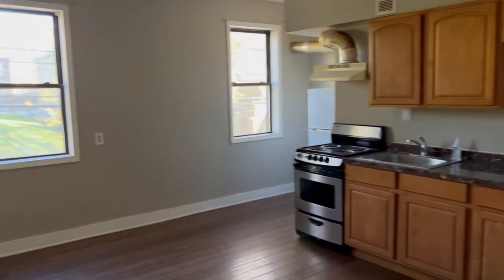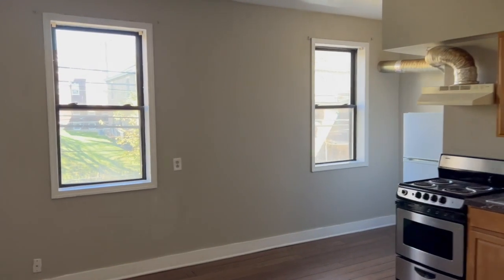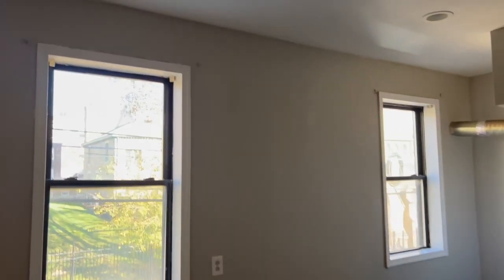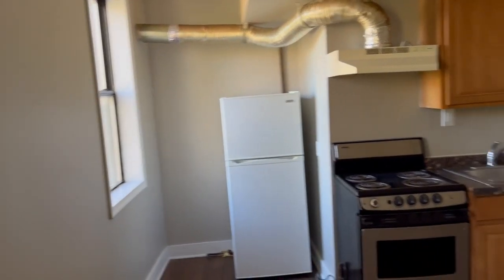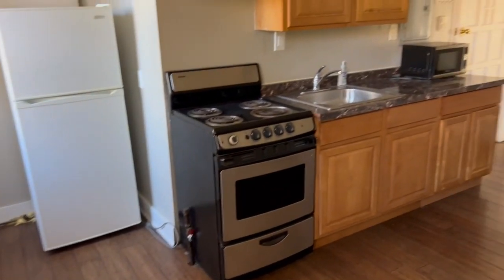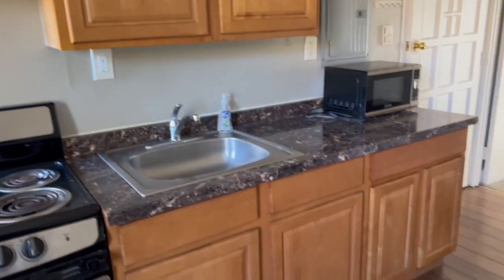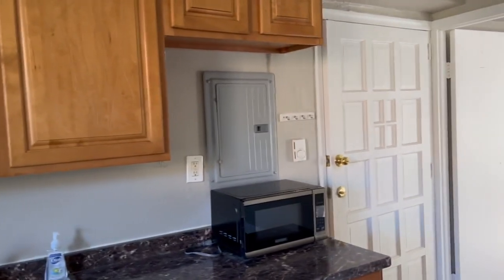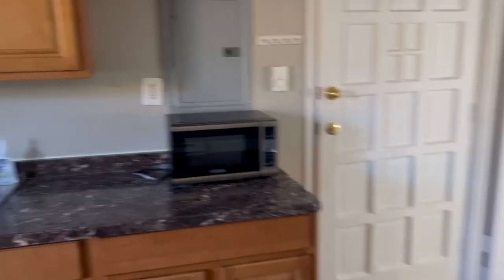Here is your living space. You have an open kitchen here, a nice size living space. You have 2 windows for natural light. In the kitchen, you have a refrigerator, electric oven and cooktop, and you also have cabinet space, a range hood, and a microwave in the unit. For the heat, you have this electric baseboard.